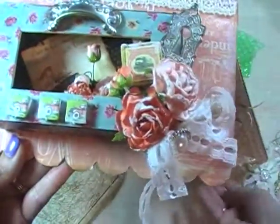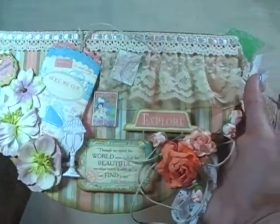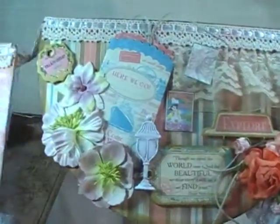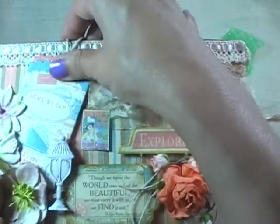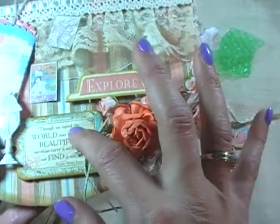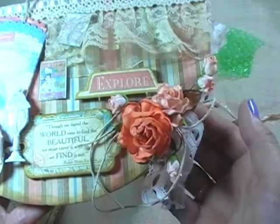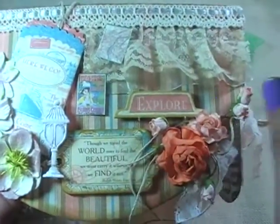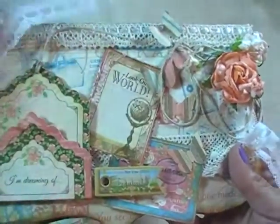Oh my gosh, sweetie. This is stinking gorgeous. On to this next. Look at that. It's just gorgeous. This almost looks like a little window curtain here. I love this. Oh my gosh. I love it. Though we travel the world over to find the beautiful, we must carry it with us or we find it not. That is so cool. I love this. I just never would have thought just how you place things. Absolutely stunning.